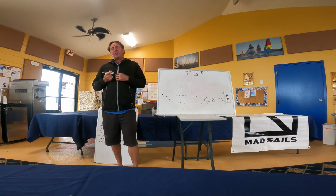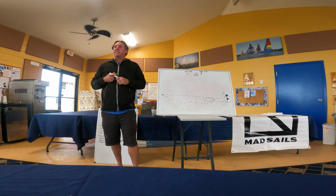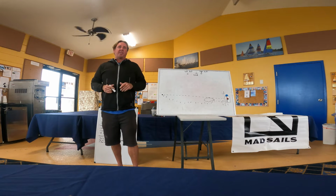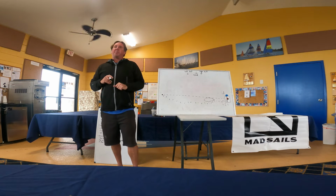Today in the clinic, I'm going to set the line pretty generously to try to mimic what we're going to see in the races over the weekend here. So I'm going to set pretty much an extra long line, where it's really going to limit those options out on the sides tactically. Okay? So with this line sag, we really like to use this in big boat fleets.